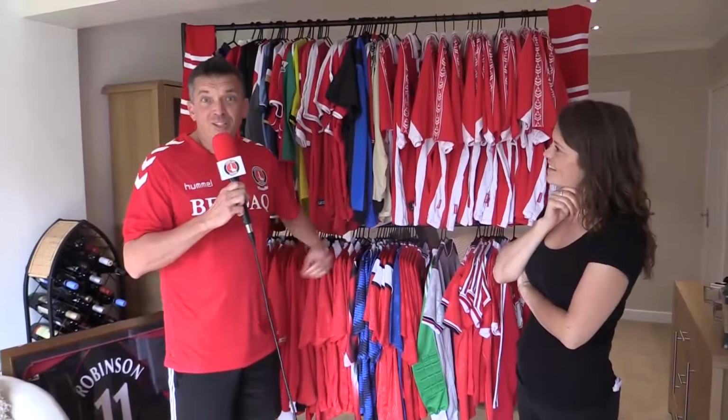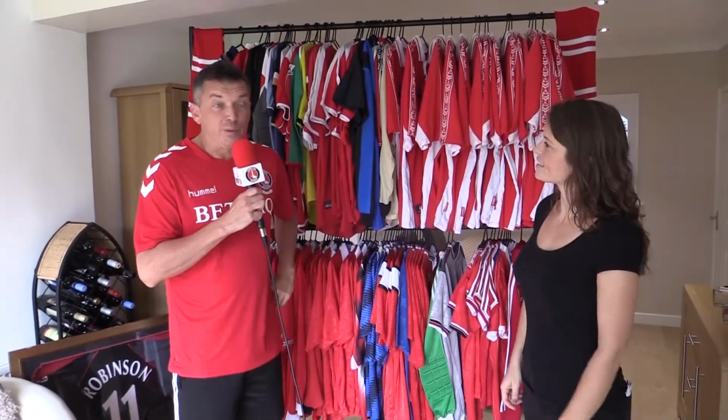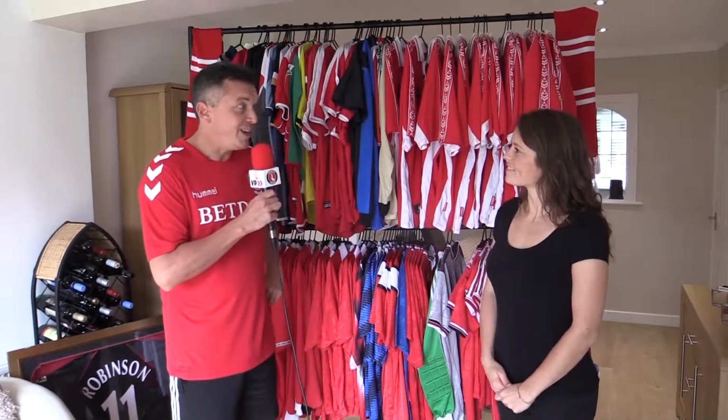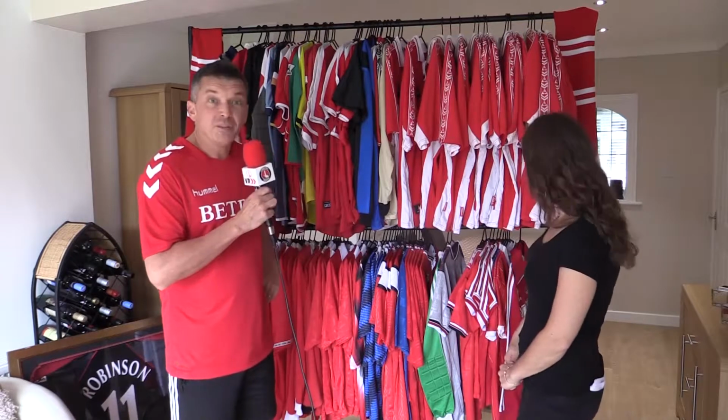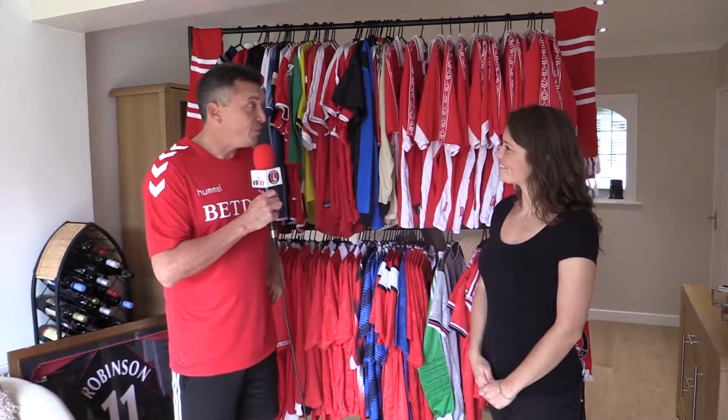So I basically started collecting football shirts as a child, like most kids do. I lived abroad, so I didn't have one team at the time, but obviously when I came back to the UK in 1993, Charlton's my local team. I started supporting them, married my wife, whose family are all Charlton, and I started my collection.